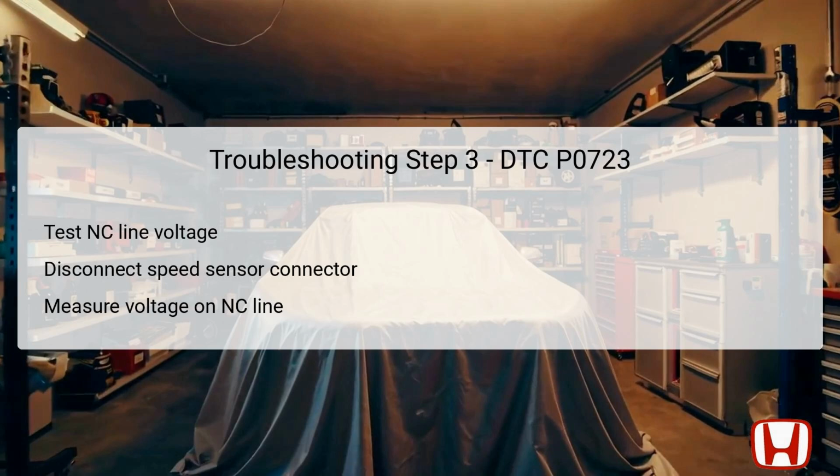Again, if you measure approximately 5 volts, this indicates the circuit is functioning correctly, allowing you to move to the next troubleshooting step. However, if the voltage level is below this threshold, it signifies a problem in the NC line, leading you to step 5 for further checks.